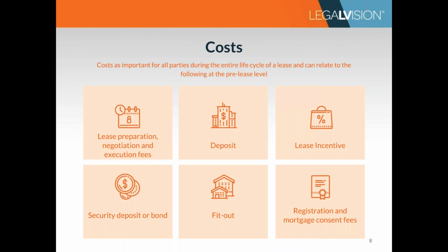For example, while the Victorian legislation explicitly prohibits landlords from charging lease preparation and negotiation costs, the New South Wales legislation is not as clear and does not include negotiation, meaning many landlords in New South Wales will attempt to get around this by charging tenants for lease negotiation costs rather than lease preparation costs. So the difference is really all in the wording.